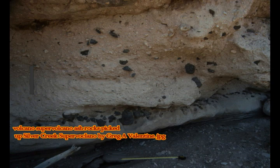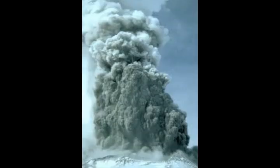of pyroclastic flows, and information that Bush and Valentine gathered at the Silver Creek Caldera supervolcano eruption site in the 1980s when they were PhD students at the University of California, Santa Barbara, supplemented by some more recent fieldwork.